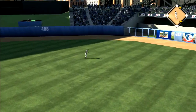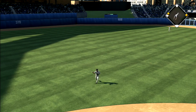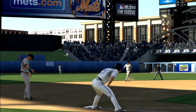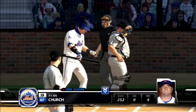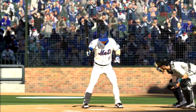Hard hit towards center, and Beltran's aboard. It's a base hit. The relay, and he is in there at third safely, so there are runners at the corners with two away. No hesitation that time, rounding second, as he's going to hustle all the way to third on the base hit. So runners at the corners with two gone, and that'll bring in the right fielder, Ryan Church.